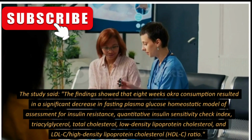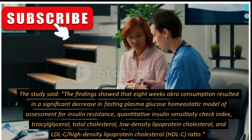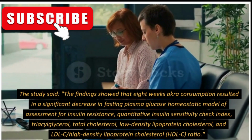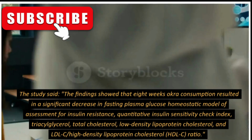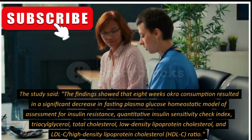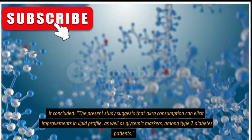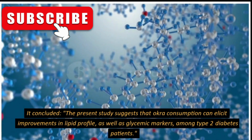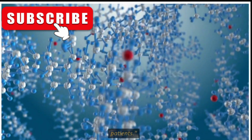The study said, the findings showed that 8 weeks okra consumption resulted in a significant decrease in fasting plasma glucose, homeostatic model of assessment for insulin resistance, quantitative insulin sensitivity check index, triacylglycerol, total cholesterol, low-density lipoprotein cholesterol, and LDL-C, high-density lipoprotein cholesterol, HDL-C, ratio. It concluded, the present study suggests that okra consumption can elicit improvements in lipid profile, as well as glycemic markers, among type 2 diabetes patients.